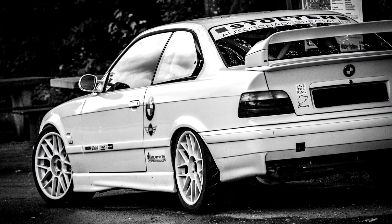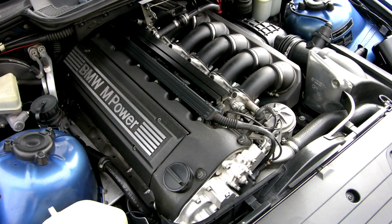Alright, so let's continue with this. The next generation is the E36 M3. It was produced from 1992 to 1999 with a 3-liter inline 6, 6-speed manual, producing 286 horsepower and 236 foot-pounds of torque, with a redline of 7,000 RPMs. Which is a little less than the previous generation, but still nice.